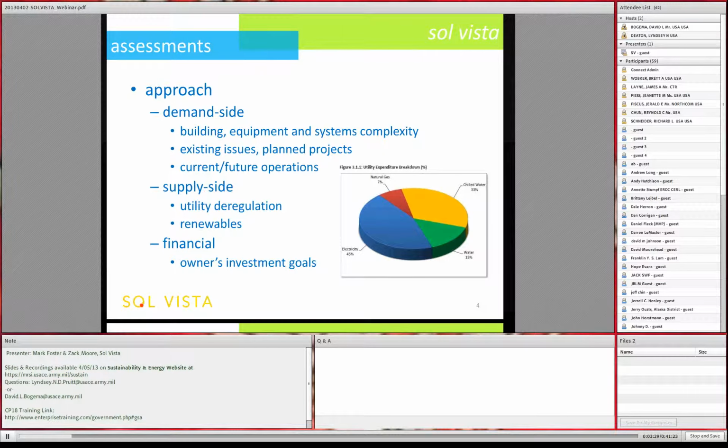Assessments at each building really should be tailored to what we see on site. This can be broken up into three major categories: demand side concerns, supply side concerns, and financial goals for the owner. Whenever we look at demand side goals, we're looking at what the building is, what its equipment is, what its operations are on site, what upcoming planned projects there are, and what existing issues the building already has. Moving into supply side, it's about what the cost of electricity coming into the building is, what the cost of gas is, and whether we have the opportunity to go out and procure cheaper electricity and gas. That also means on-site generation through renewable energy. And all of that has to come together into, obviously, the financial goals for the owner.